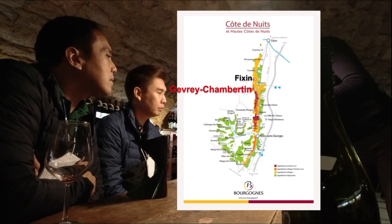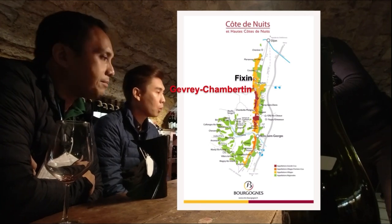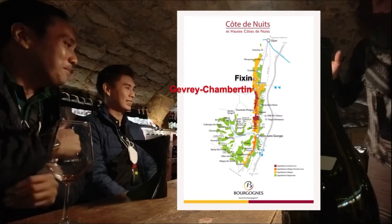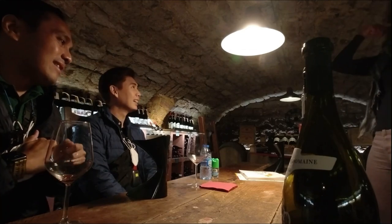Remember how many we got here? 24. Yeah. Gevrey-Chambertin, this village, they have 9. Wow. Okay. Very rich. I always say very happy winemakers. You drive through the village, you always see happy faces.